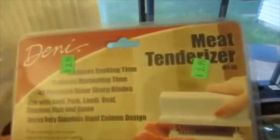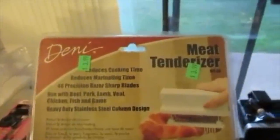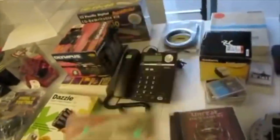Next is a meat tenderizer, and when I brought this to the Goodwill register, the woman who was cashing me out was so intrigued by this. I don't know why, but I guess she was a big cook and whatnot. This was $3.99. This was at one of the first Goodwills I went to, and that's going for somewhere around $30. So who would have known, but hey, I'm not going to complain. I'm just picking it and reselling it.